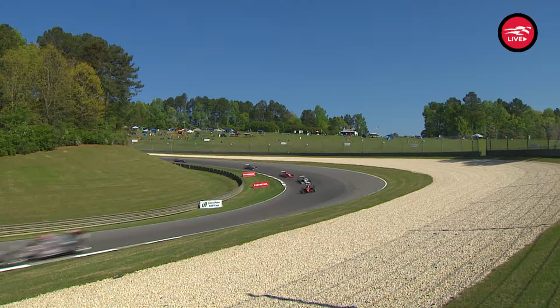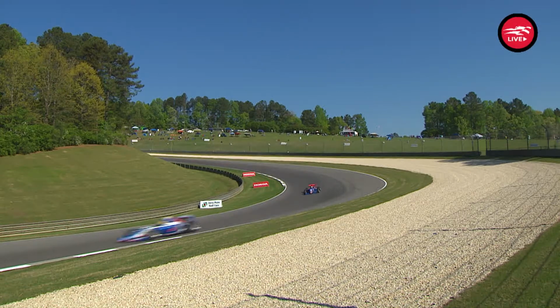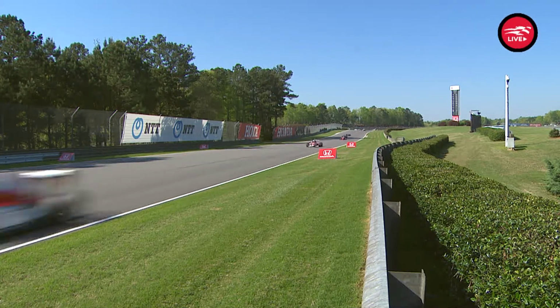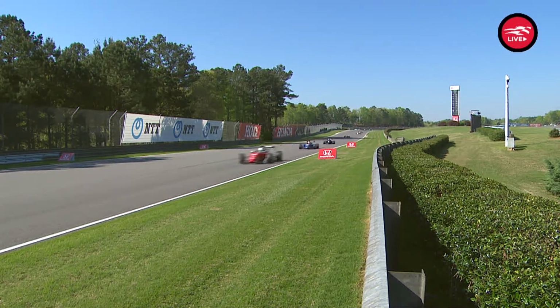Hunter McElroy has closed up. This thing is not over at all. We're not going to see a runaway here for Christian Rasmussen. Second-year driver Hunter McElroy starting to put the pressure as they come out of turn number 7. They'll work their way down that straightaway over to turn 8 and 9. That's how close the leaders are right there. And I think Artem Petrov closing up as well.